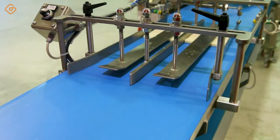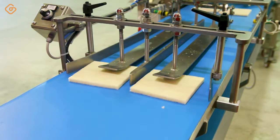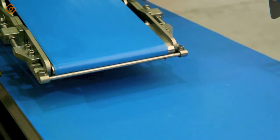Looking at those robot arms, you can't help but be amazed at the advancement of technology in cake production. Each cake moved by these robotic arms is not only a final product, but also a work of art created with care and sophistication.